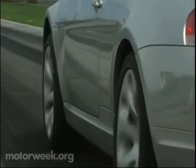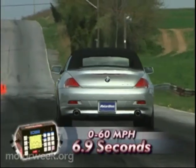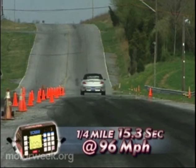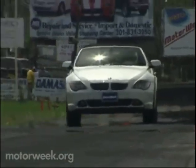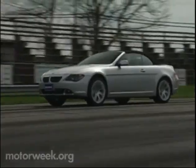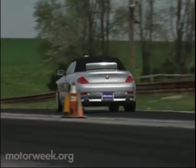Together, this dynamic duo formed a drivetrain that took 6.9 seconds from 0 to 60. That's 9/10 more than the lighter coupe, with a quarter-mile run of 15.3 seconds at 96 miles per hour. The 4.4-liter V8 is seamless and delivers a power band both wide and flat. Save a shift linkage that doesn't promote rapid gear changes, we still found the manual far more enjoyable than the SMG tranny we tested in the coupe.